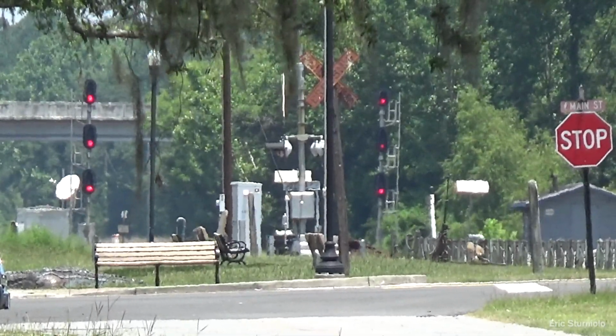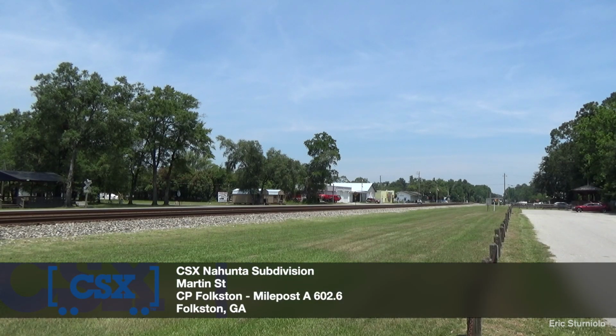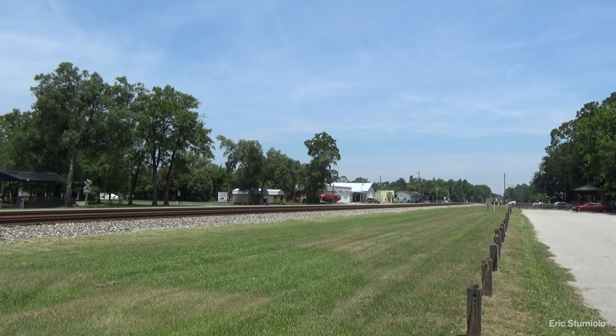The first train of the day came by right at the top of noon. This is M455, daily Waycross to Taft Yard, mixed freight, Orlando bound.